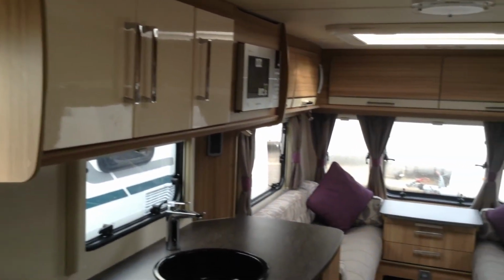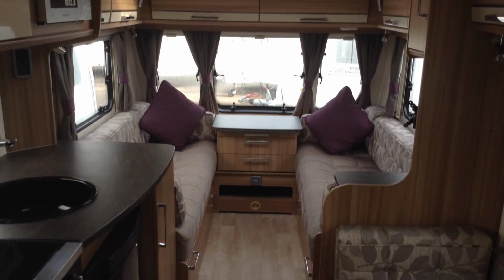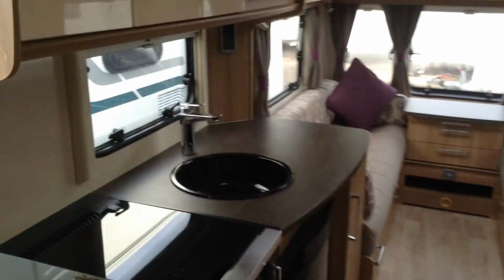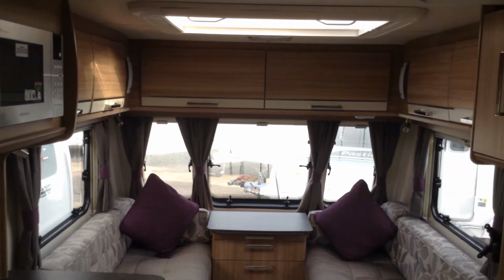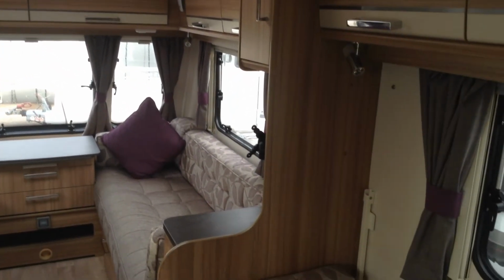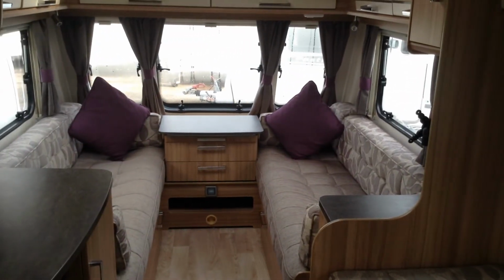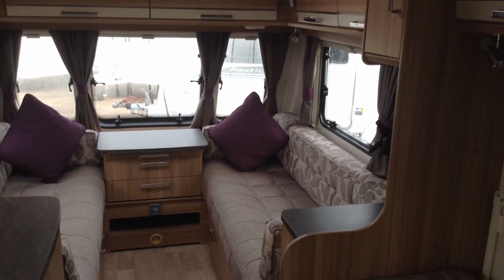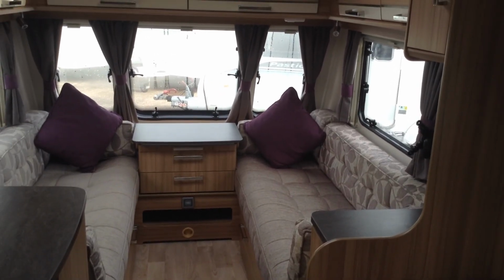Side dinette, facing the decent sized kitchen and bathroom. Lovely condition. The selling point of this van, just to point out, it gross weights at just 1350 kilos. So just to repeat, 1350 kilos. Some of its competitors' caravans are going to be anything between sort of 1450, 1550 and even more than that. So considering what you've got in this caravan, it's super lightweight, and that's going to be a huge selling point for it. Not to mention the fact that it's in absolutely lovely condition too.